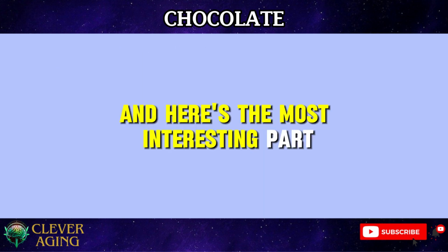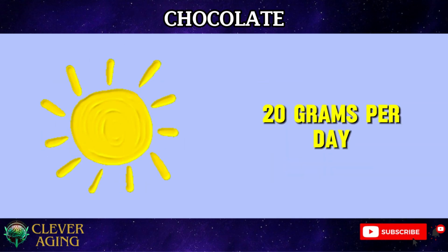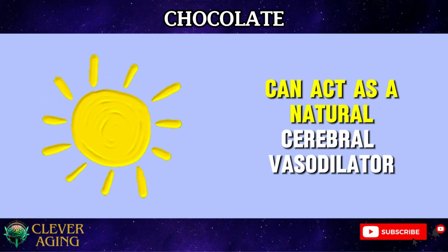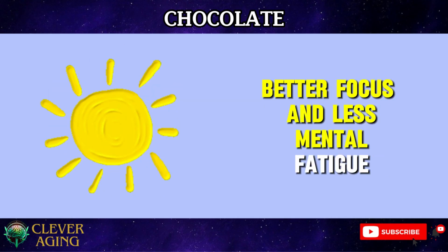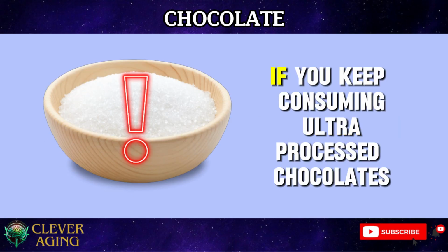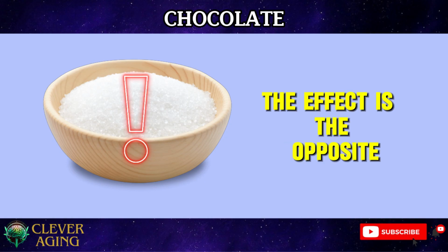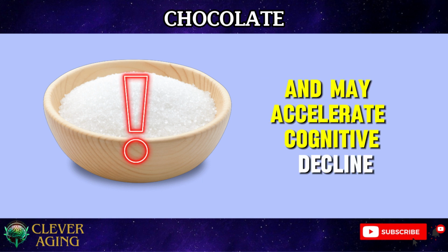And here's the most interesting part. A small daily dose, about 10 grams to 20 grams per day of high-purity chocolate with preserved flavonoids, can act as a natural cerebral vasodilator. That means more oxygen reaching your brain, better focus, and less mental fatigue. But be careful. If you keep consuming ultra-processed chocolates with too much sugar, hydrogenated fat, and heavily alkalized cocoa, the effect is the opposite. They inflame your body, overload your liver, and may accelerate cognitive decline.